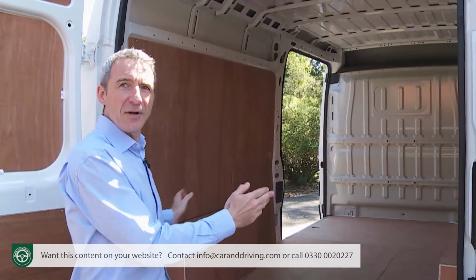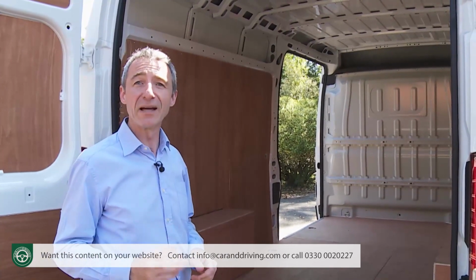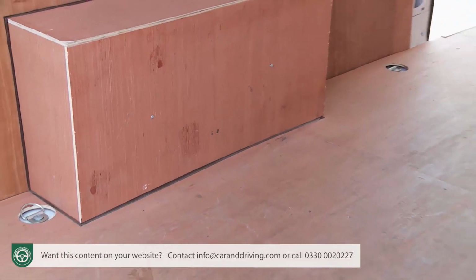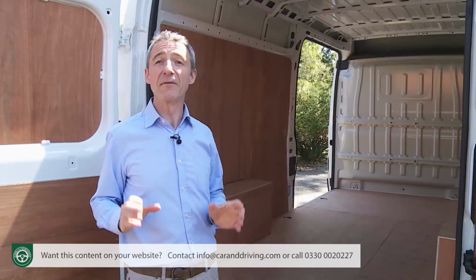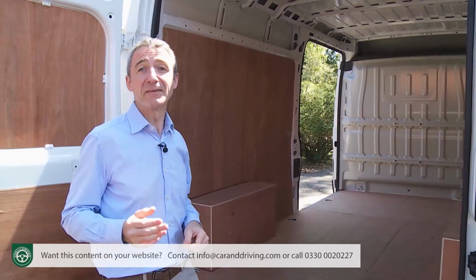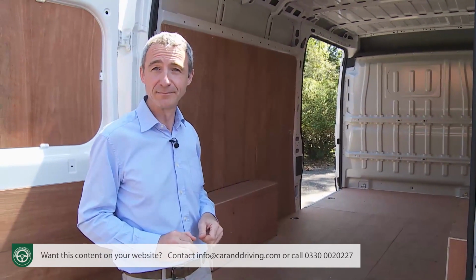The interior loading width, of course, is the one thing that doesn't change. Across the range, it's 1,870 millimetres from sidewall to sidewall, or 1,422 millimetres between the wheel arches. That's one of the widest load bays in this class of van, and it means that there'll be enough space for an 8x4 sheet to be loaded flat on the floor.